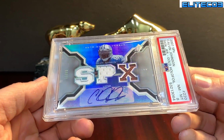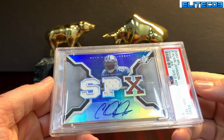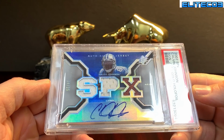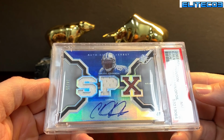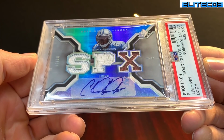This was like an 8.5 card. I was thinking 8. This is the SPX Spectrum of Calvin. So we saw Fitzy. Here's Cal. So PSA 8 on that one.